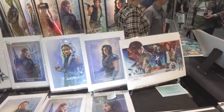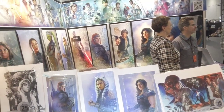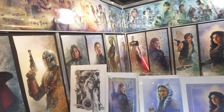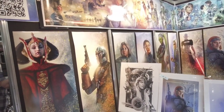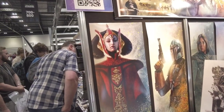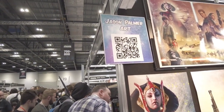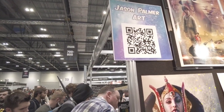We've gone to the back wall. There's some amazing pieces that Jason's created, spanning the full width of the Star Wars saga. If you want to find out more, you can check out his website. Hopefully you can pick up the QR code there.